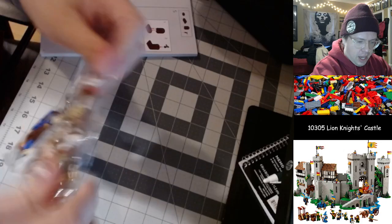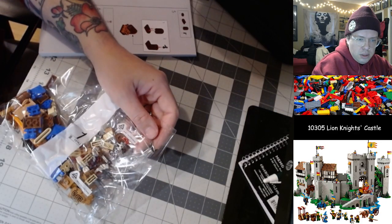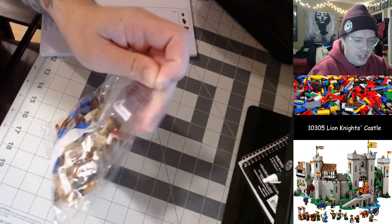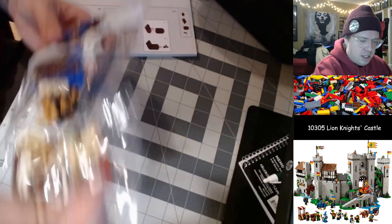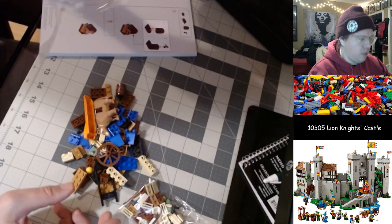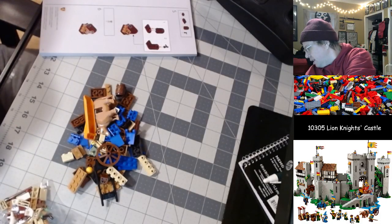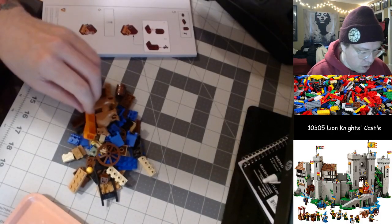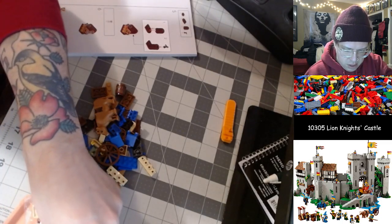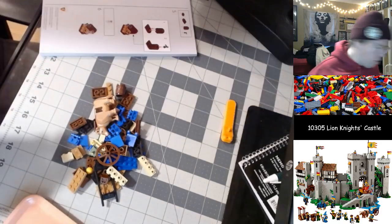Roll up the sleeves. Okay. Bag number 1. Only 20 minutes into the video just for organizing bags, but to be expected, I suppose. All right. Here we go. Got a brick separator. Very nice. Got our 100th one of those.